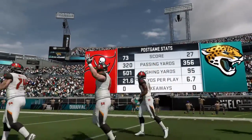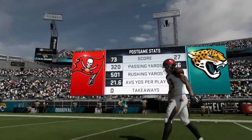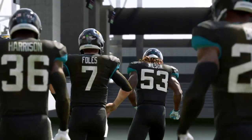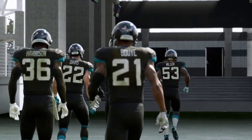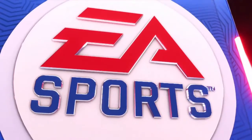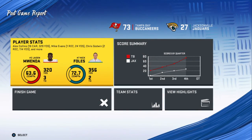So for the Bucs, they continue to keep pace for that first-round bye as they move to 11-1. And they will head back home next week. Meanwhile, for the Jaguars, it'll be loss number 6 on the season for them. And they'll get a chance to redeem themselves next week at home against Jacksonville.